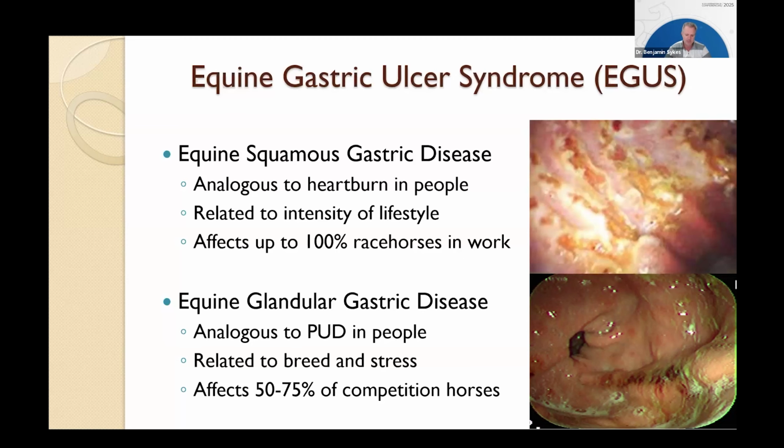In the last talk, there was a conversation about the role of gastric disease and welfare intersecting, and it's really, really important. That's particularly true for glandular disease. Squamous disease is important from a welfare perspective in terms of the impact of disease. Glandular disease is a two-way street. The welfare of the horse impacts on the risk of glandular disease, and then glandular disease impacts on the welfare of the horse. So it's becoming an increasingly important conversation. In terms of the prevalences, as presented in the last talk, around 50 to 75% of horses will have some degree of glandular gastric disease pathology in their stomach.